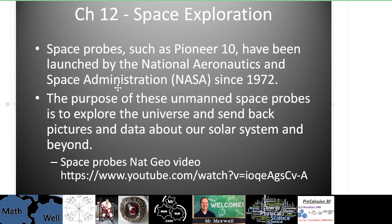So space probes have been launched into space since 1972. The moon landing mission happened before that. The purpose of these unmanned space probes, okay, so there's no people in there, right? They're just like, remote control kind of thing, right? Is to explore the universe and send back pictures and data about our solar system and beyond, okay?